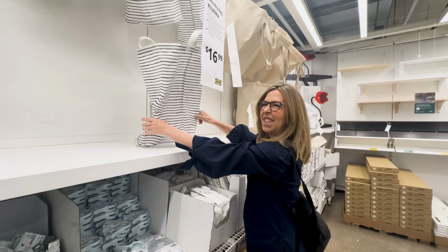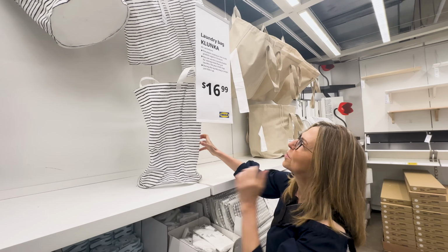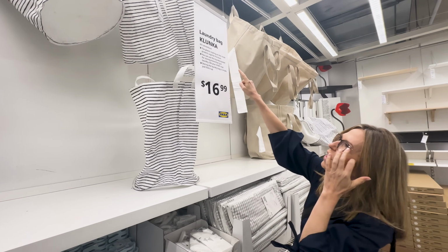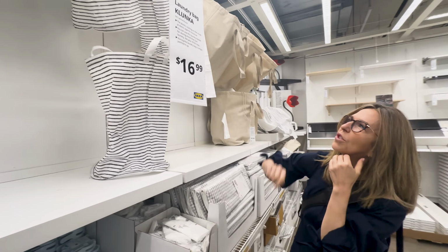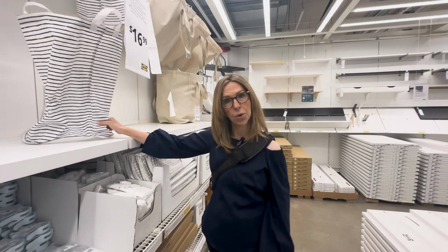It's kind of a crazy material. It's like a hard canvas material. So it's plastic coating on the inside and protects against moisture. So there you go. They thought of everything. Anyway, pretty good for the kids' rooms maybe.